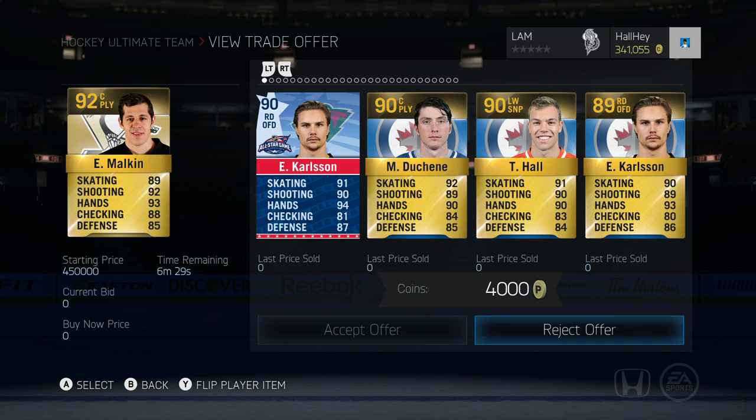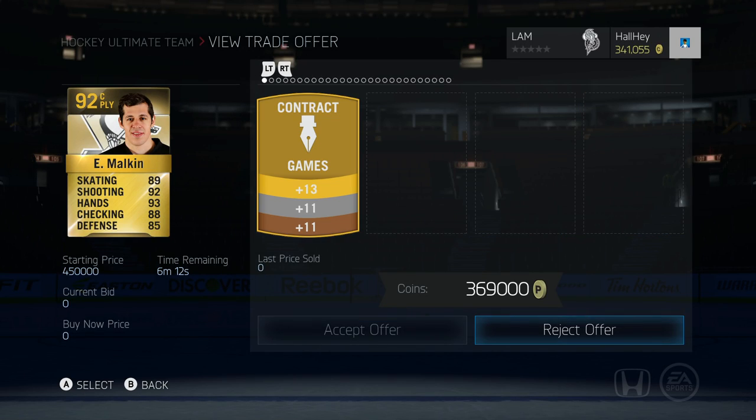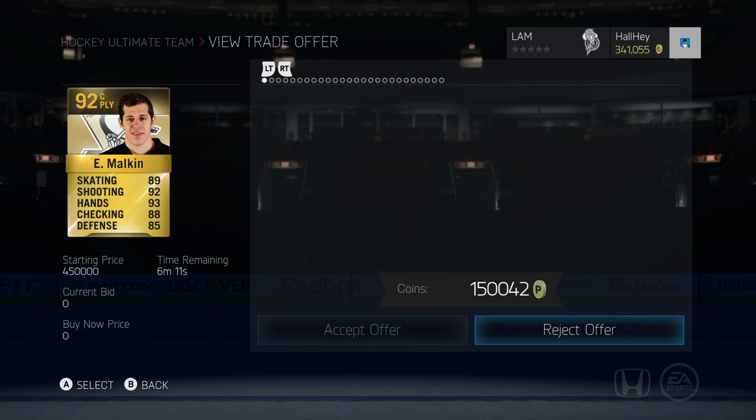It is an All-Star Game card. He only has a plus one boost, but I'm not sure what his value is. I don't think I'm willing to take the chance. I mean, you're getting about 250-260K with the All-Star Game Karlsson. So is Karlsson All-Star Game worth around 200K? And I don't want to take the chance. I'm going to reject that straight up. And I'm going to reject the coins as well.